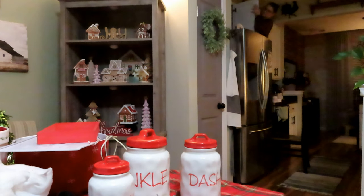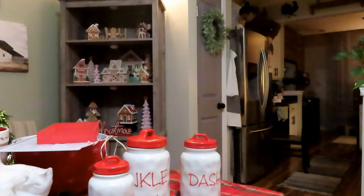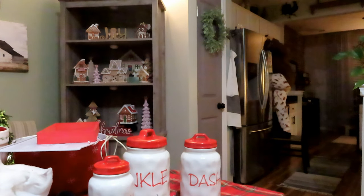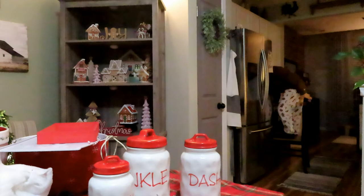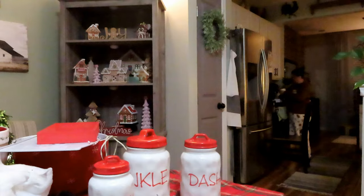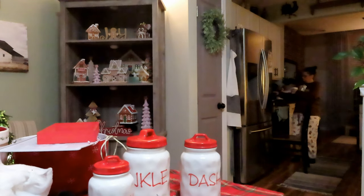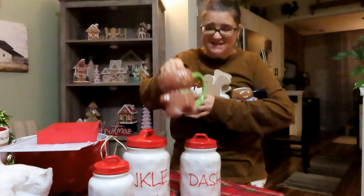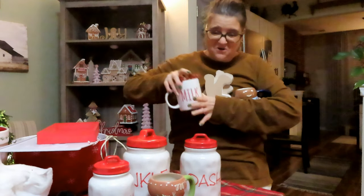Nothing. Wasted space. Things are going in there. Can't believe I wasted all that space. Don't know where my chair is. Okay, there it is. All right. Got a few more mugs. Not a problem at all.